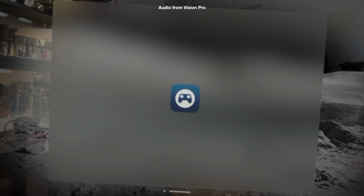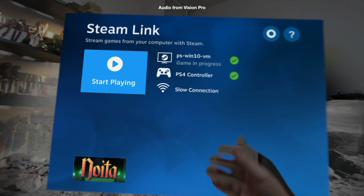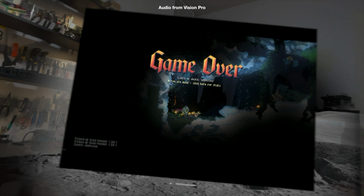Speaking of mice and Steam Link for iPad loads up fine. It says slow connection, even though I'm right next to my relatively new Wi-Fi 6 router and my Windows machine is wired. But the bigger issue is no mouse support, so you're currently limited to controller games.